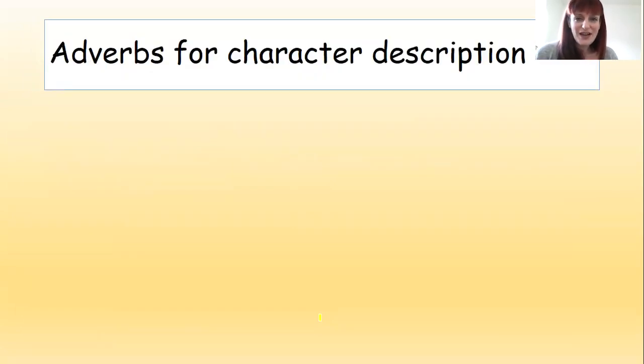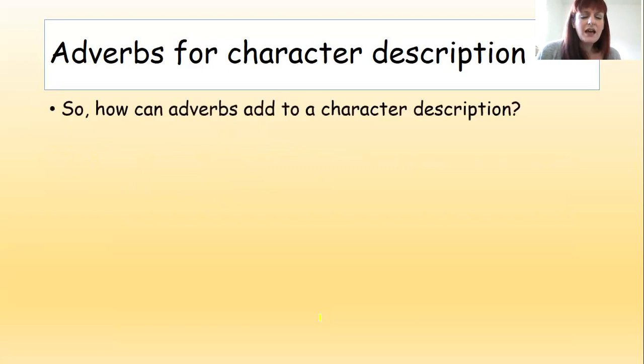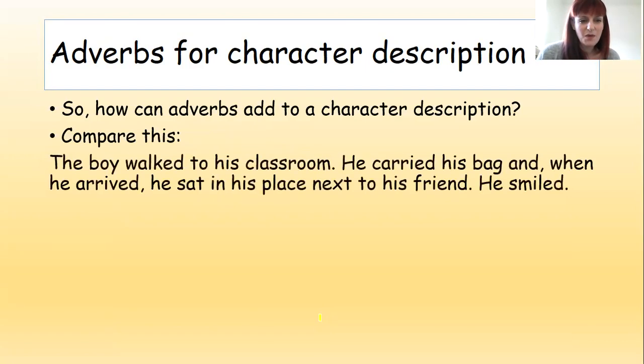Super job, well done. Okay, adverbs for character description. So how can adverbs add to a character description? I'm going to show you 2 different descriptions. Okay. First of all, let's have a look at this first one. The boy walked to his classroom. He carried his bag, and when he arrived, he sat in his place next to his friend. He smiled. How do you think the boy is feeling?